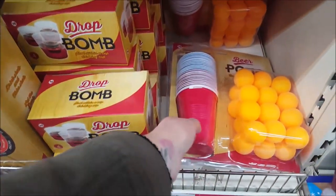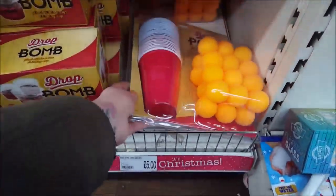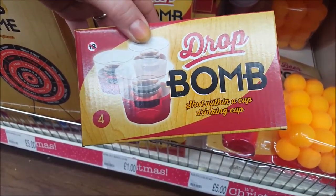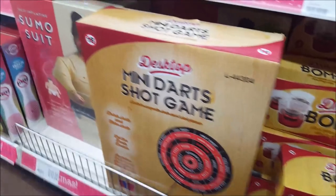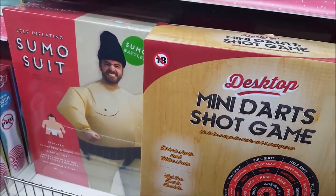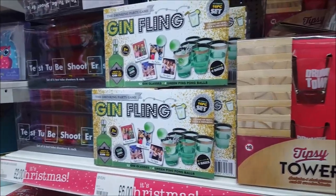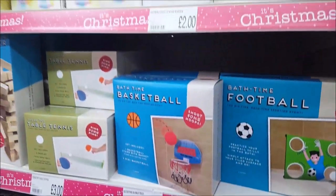Okay, in this section here, they've got loads of games. These would be great for New Year's Eve. There's a beer pong game there for £5. This one's called Drop Bomb, shot within a cup. It's a drinking cup. There's a mini darts game there. A sumo suit, which is £10. And then there's various other little drinking games there. As I say, they'd be good if you've got people coming round over Christmas and New Year.